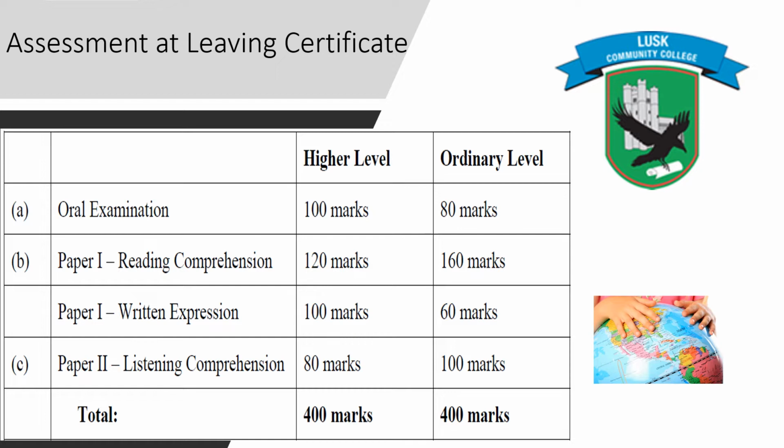And then the final section is paper 2, which is a listening comprehension, and that is worth 80 marks at higher level and it's worth 100 marks at ordinary level.